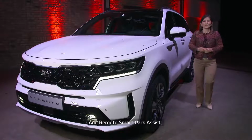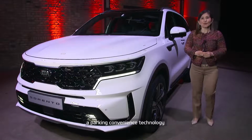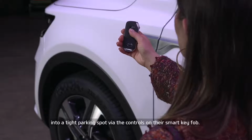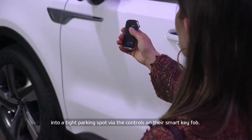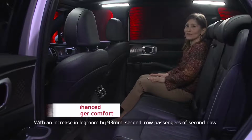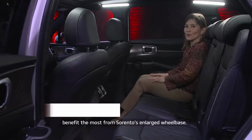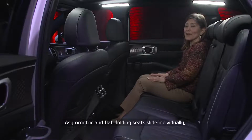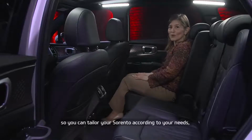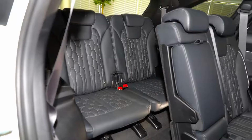And Sorento offers Remote Smart Park Assist, a parking convenience technology that enables the driver to remotely maneuver their Sorento into a tight parking spot via the controls on the smart key fob. With an increase in legroom by 93 mm, passengers of the second row seats benefit the most from Sorento's enlarged wheelbase. Asymmetric, flat-folding rear seats slide individually, so you can suit your Sorento according to your needs, be it passenger, bulky loads, or both you want to carry.